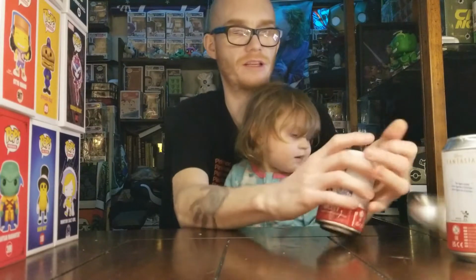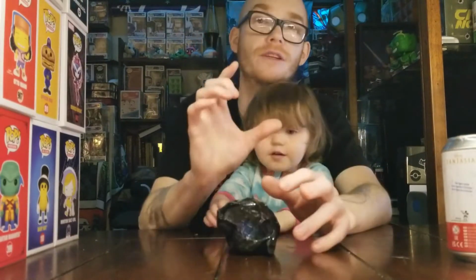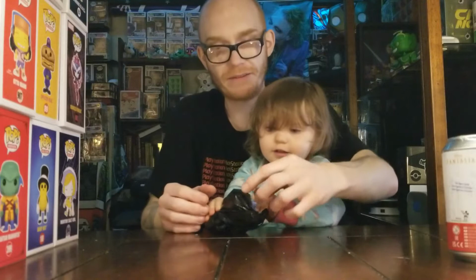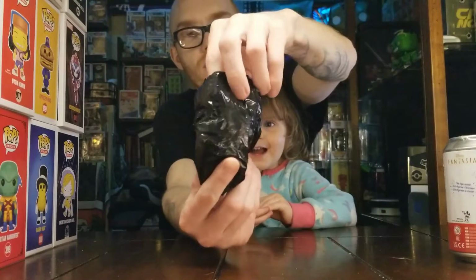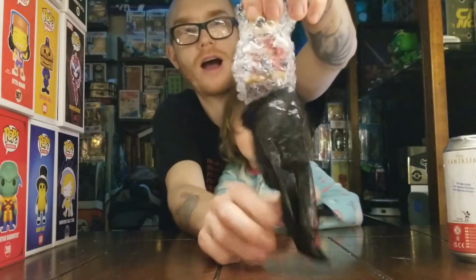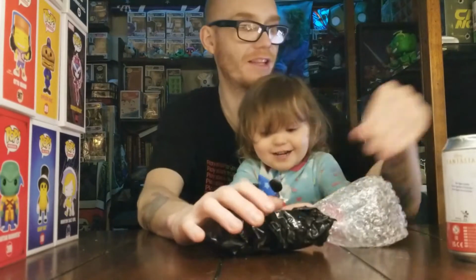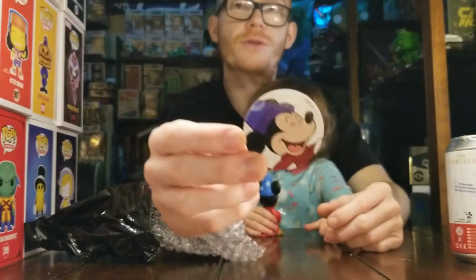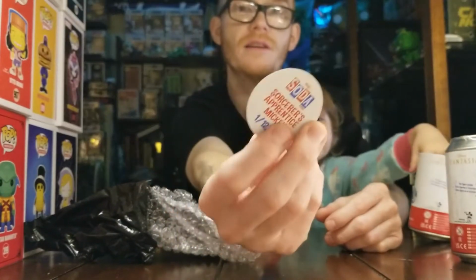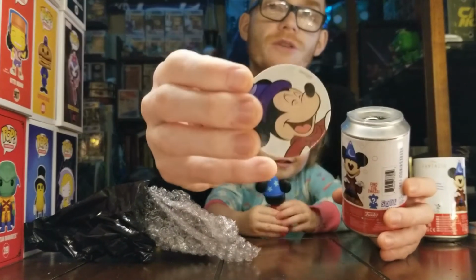Let's get it open. All right, so the common is going to look like a picture. The chase is going to have double buckets in his hands. Who do we get, Ivy? One, two, three. I think this is the front. That's a common. Ooh, look at that common, Ivy. Right here is the common Sorcerer Mickey Pog. I like the picture on here. The picture is pretty cool.